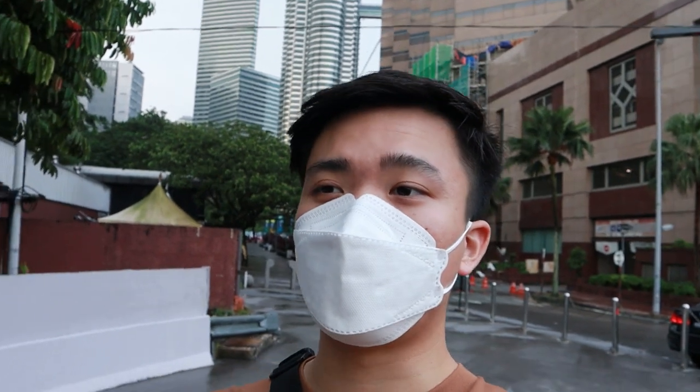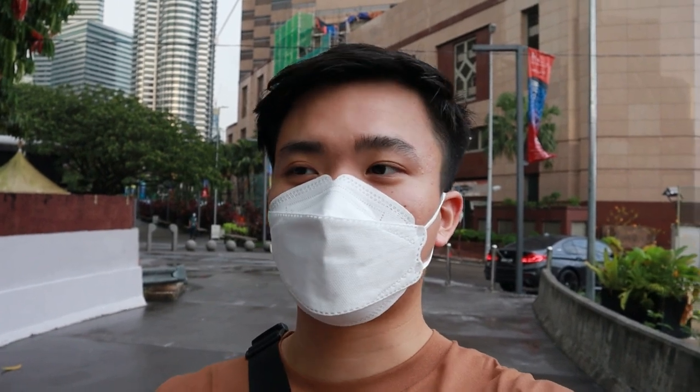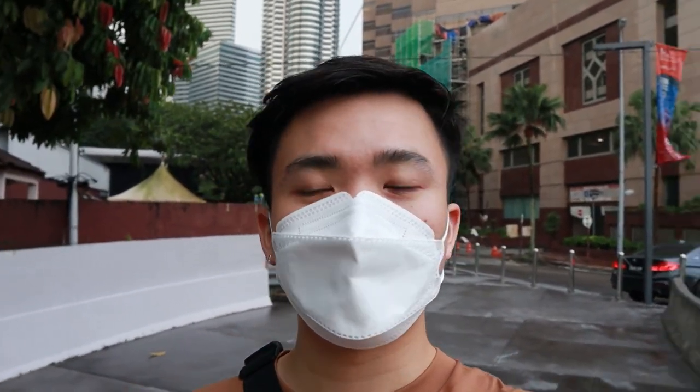We just left the Twin Towers, and when we were taking the photos, there was one thing that annoyed the hell out of me. So there was one group of men that always stood in our way and blocked our views. And they would ask whether we want them to take a photo of us so they can charge us, which is really disgusting. So we just left.